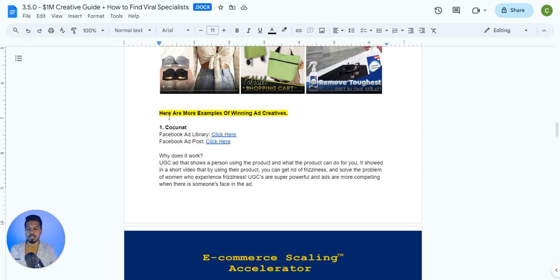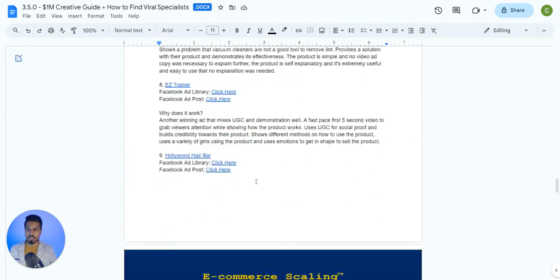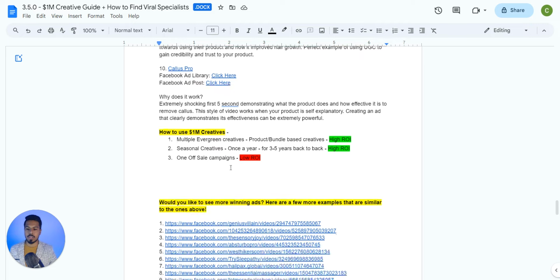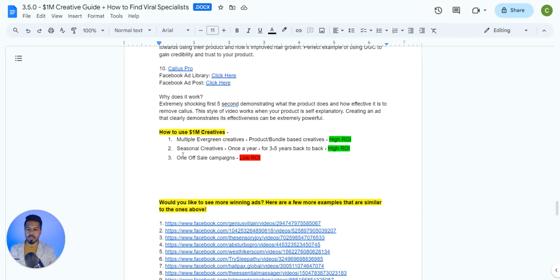So here are more examples. So you can go ahead, check out what each of these posts are. I've given a long list of examples that you can actually check out. And if you are to go ahead and check this one out. So once you have gone through all these examples, what you can do is you can understand how to use these creators. So you can go ahead and build multiple evergreen $1 million creatives, which are either specific to a product or specific to a bundle on your ecom store. This will obviously provide super high return on investment.